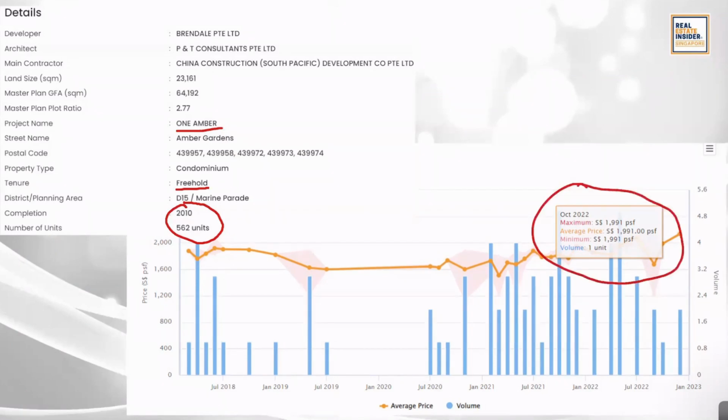You can see that the average per square foot based on the average prices is about $2,000 per square foot. So actually back in the days when 2010 was around, you will never expect that property prices can go up to $2,000 per square foot inside the east side. But here you are definitely seeing it becoming a norm, especially in such a prime location in Singapore.